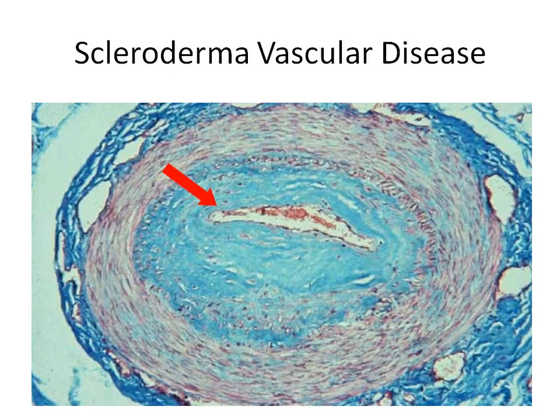So this is a photomicrograph of a digital artery from a patient with systemic sclerosis. And this just shows what the vasculopathy, or the blood vessel problem, is that I was referring to. So all this in blue represents scar tissue. And you can see that scar tissue is pretty much encasing the entire digital artery.